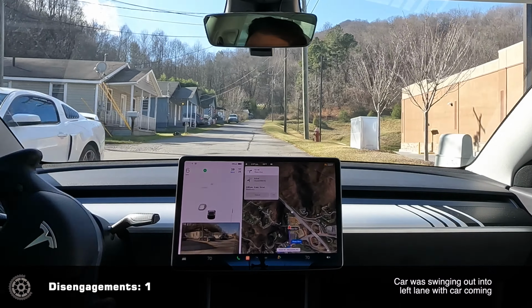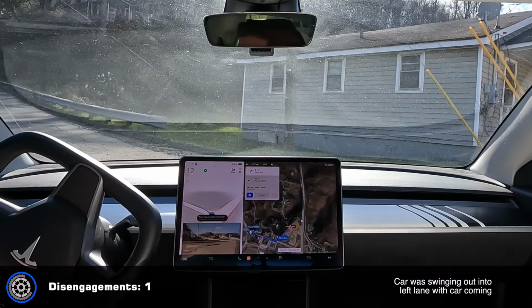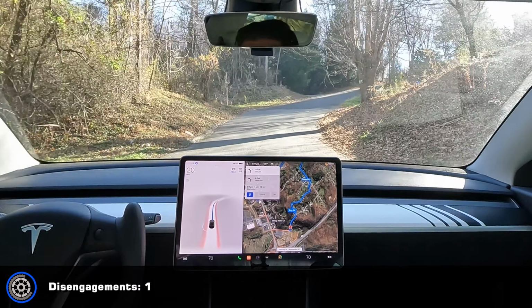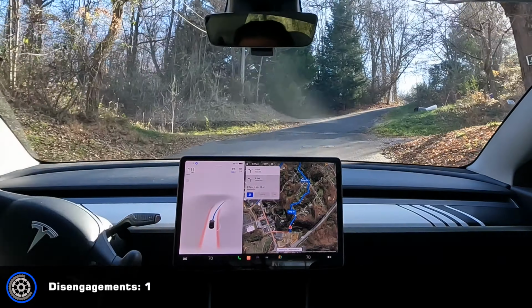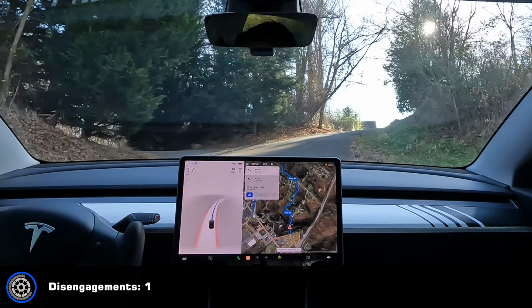And turned right when there was another car coming, and again it's going to take me up this hill. And as I've said before, this road is extremely steep. It should not be going that fast either. I can't see anything because of the sun.